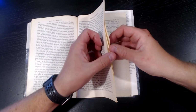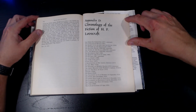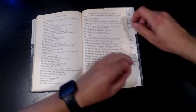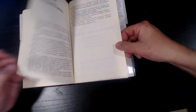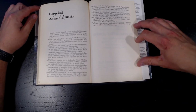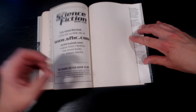And then here's the final appendix, Appendix D. It's a chronology of Lovecraft's fiction. I'm not sure who authored this, and I did not see a copyright attribution anywhere on any of the following pages. On the copyright page, I'm just not seeing anything. So the author of that remains a mystery. Perhaps it was Andrew Wheeler himself, but I'm just speculating on that.